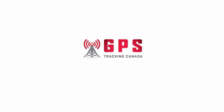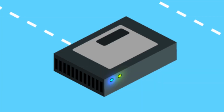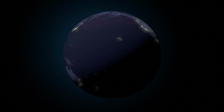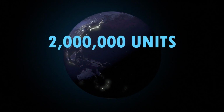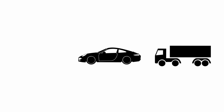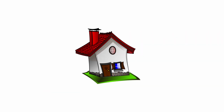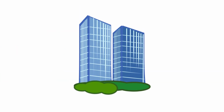GPS Tracking Canada has partnered with Wialon to provide a fully customizable tracking solution. Wialon is one of the world's largest telematics providers, with over 2 million units registered across more than 130 countries. Wialon has the ability to be used to track vehicles, assets, and people. It is a system that is scalable for small businesses all the way up to enterprise-sized solutions.